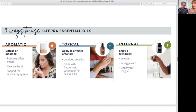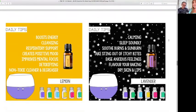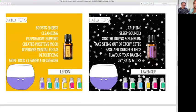And then I also do it under my tongue. So this morning I did a couple of drops of frankincense and a couple of drops of copaiba under my tongue. And that just goes into the blood capillaries and goes into your blood system really, really fast. So another really powerful way to get those benefits. Okay, now I'm going to pass over to Patrick. We can take you through our favorite oils.